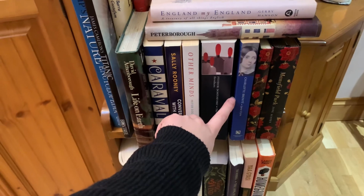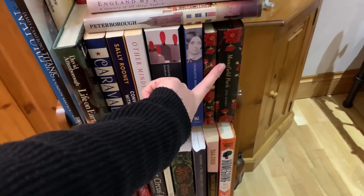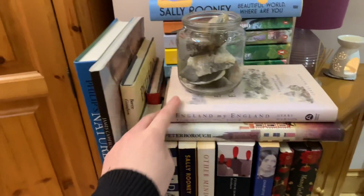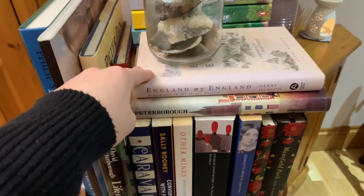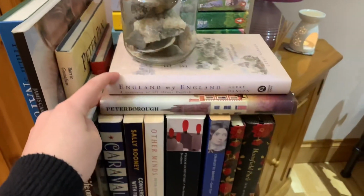It's just an edition that I got that is different to the one that I read. So I have actually read that, and I have read Mansfield Park as well, so that is not on my physical TBR, which is very good. And then we've got a hardback edition of England, My England. This is a treasury of all things English, so it's like English poems, English short stories, English essays, and I found that in a secondhand bookshop and just thought it was really cute.